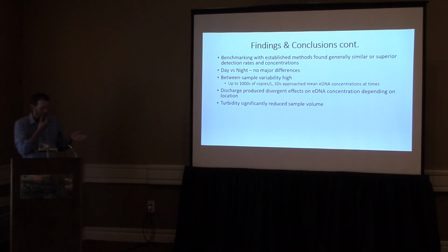Turbidity decreased the amount of water we could get to pass through a filter. That's not unique to the robot, that's just a function of filtering in natural waters.